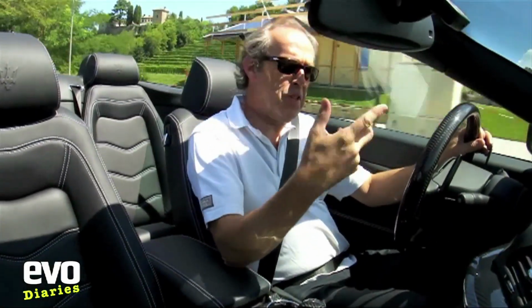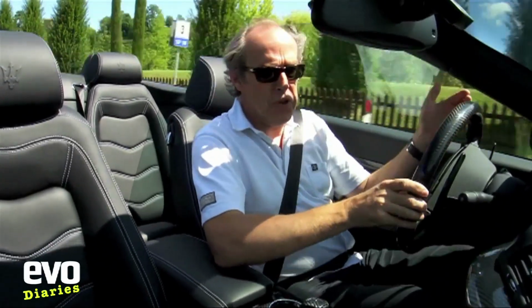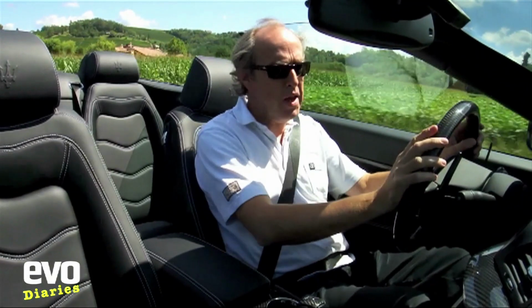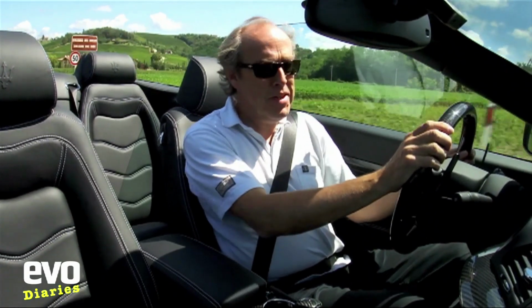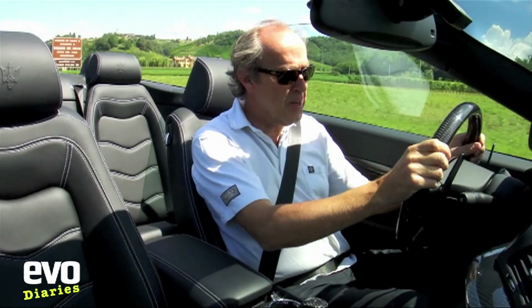If I was going to summarise what's good about this car and what's not so good about this car, well, the not so good bits first. The seats, this is quite a sporting car, but I'm sort of flopping about in this seat. They don't really grip you in any way, which is a bit of a surprise. The other thing, it's still quite heavy, this car. This is 1990 kilos, which is pretty on the porky side really.